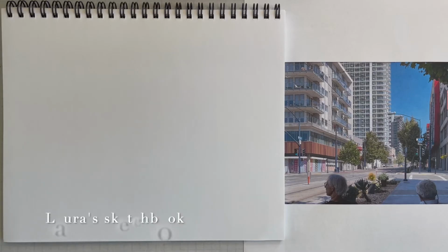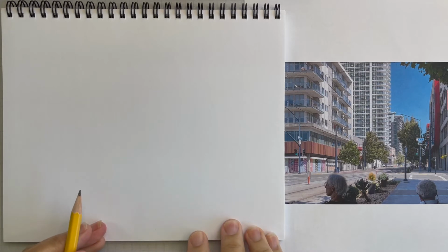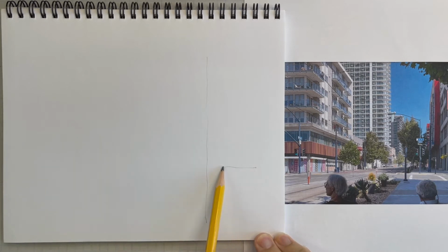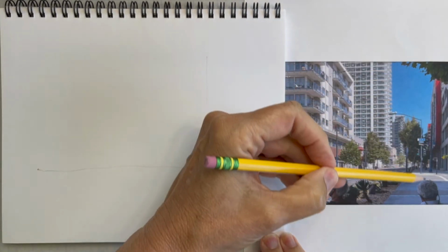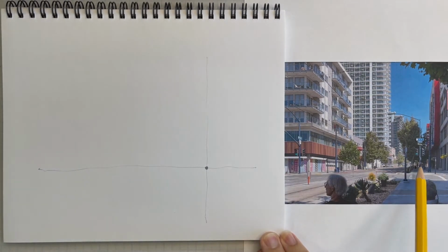I'm on the east side of Park Boulevard. I'm not sketching as if I was in the middle of the street because I'm mostly focused on buildings on the west side of the street. So I'm going to line up. I'm going to start with a vertical line, light line here, and a horizontal, the horizon line, and where those two intersect, that's going to be my vanishing point, and that's going to be the most important spot on the whole page, because all of the lines that converge north-south end up at that vanishing point. So that's where I want to begin.